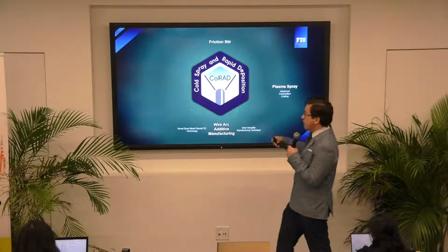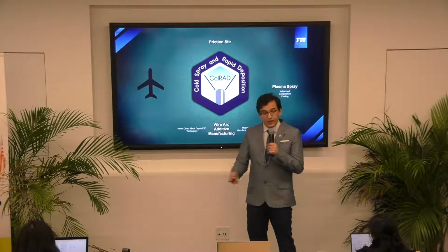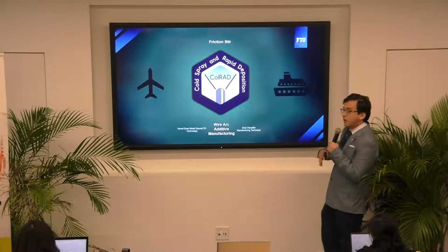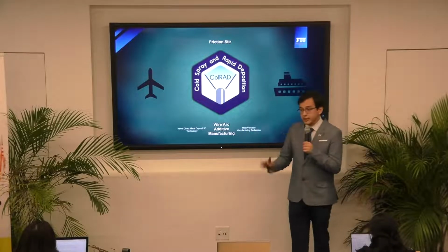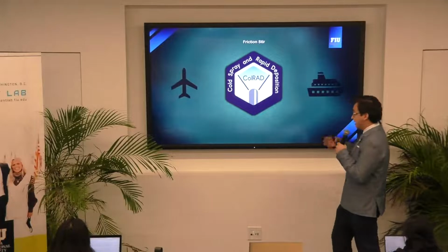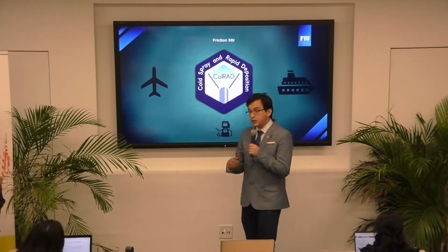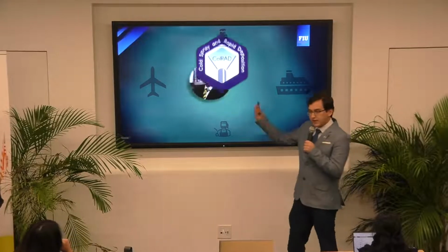So again, we can apply these to aircraft. That's why we're trying to work directly with the Department of Defense, right? We can apply it to ships. This is more of a commercial aspect that is very useful in coastal cities like Miami itself. Again, this is a technology that will help us to improve and reduce the costs of repairs. And as I said, it's just like baking a cake.